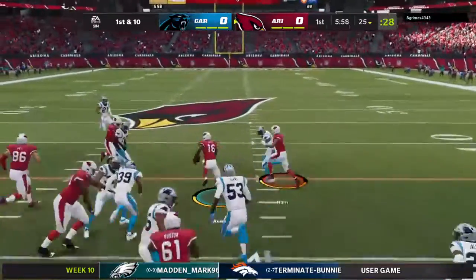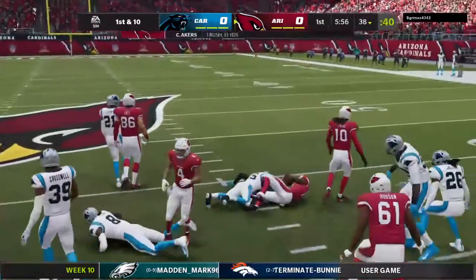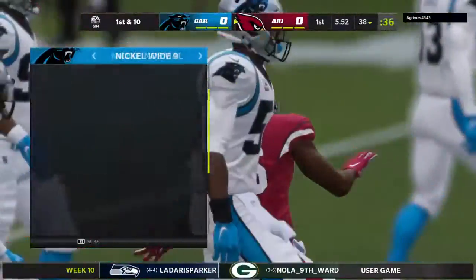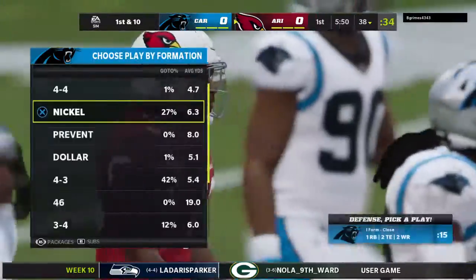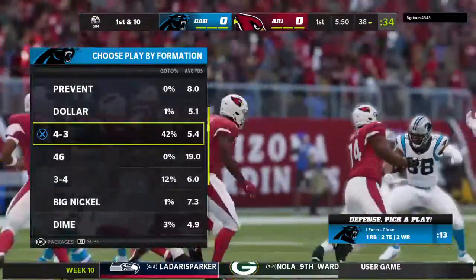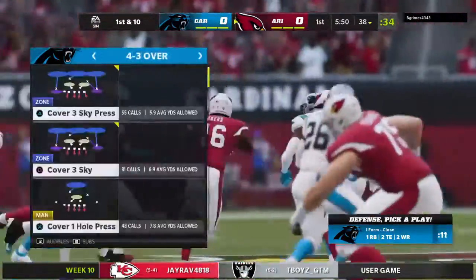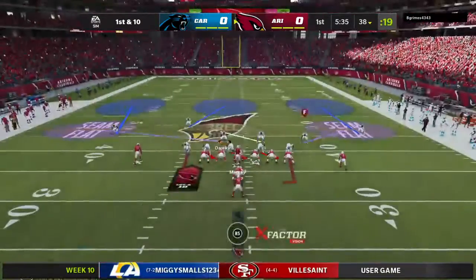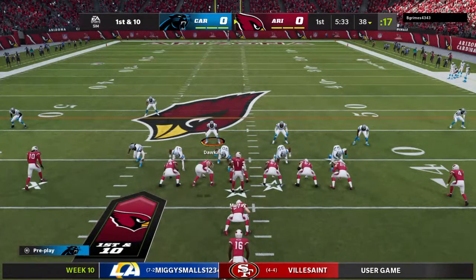Now the first carry for Cam Akers. And he's taken down, but able to slip across the 35. Well, there's plenty of real estate for him to maneuver on that run. And let's face it, it shouldn't be a surprise. He's one of the better backs in the league. Had to come into this game with the idea, slow him down. Otherwise, it's going to be a long afternoon.